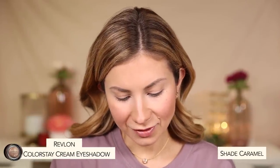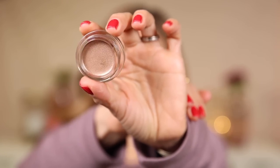So pretty. So for eyes, I did pick up this cream shadow from Revlon. This is the shade Caramel, and I haven't even opened this yet. So let's check this out and swatch it. I don't have a cream shadow from the drugstore that I really love, so I'm hoping that this one is one that I can recommend. This is what the color looks like. Let me show you what it looks like on my finger.